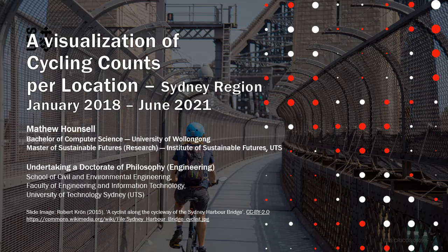A visualisation of cycling counts per location for the Sydney region, January 2018 to June 2021 by Matthew Hounsell.